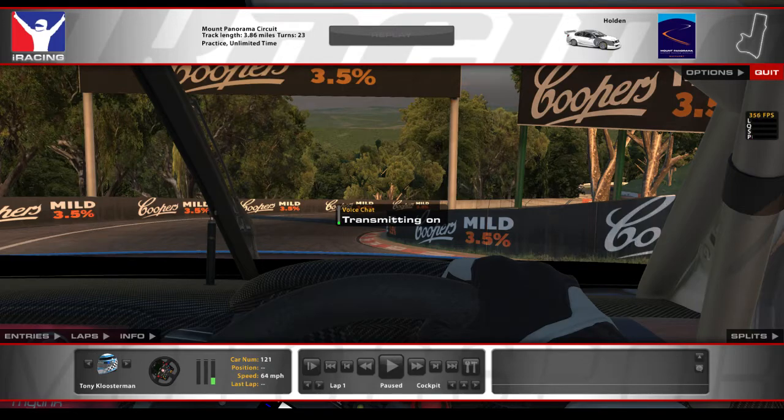Can't carry too much speed there, otherwise you're going to end up in the Cooper's sign. Again, better to be a little bit reserved in that particular area and get through this section without touching the walls and carry on.